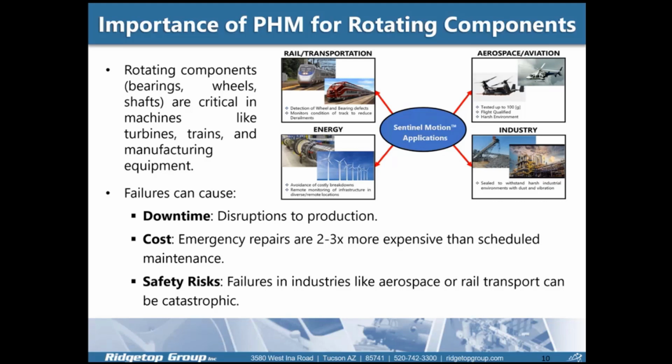So yeah, these are some of the main reasons why looking at these rotating components in all of these different applications would highly benefit from PHM standards and implementations. Next slide.